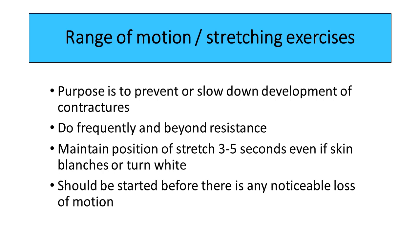So try and maintain the position of the stretch for 3 to 5 seconds, even if your skin blanches or turns a little bit white. But then what you have to do is relax and let the color come back in. You should try and start doing these motions before there is any noticeable loss of motion.